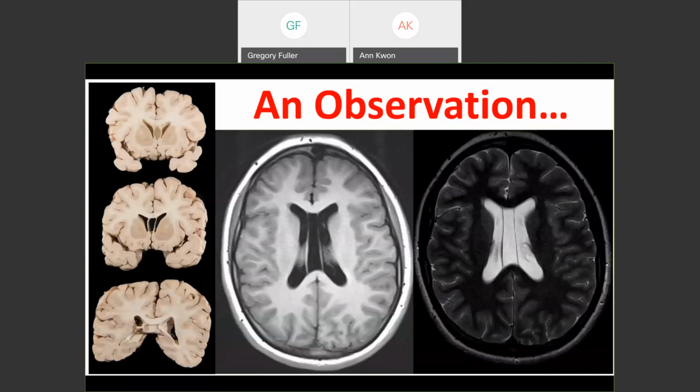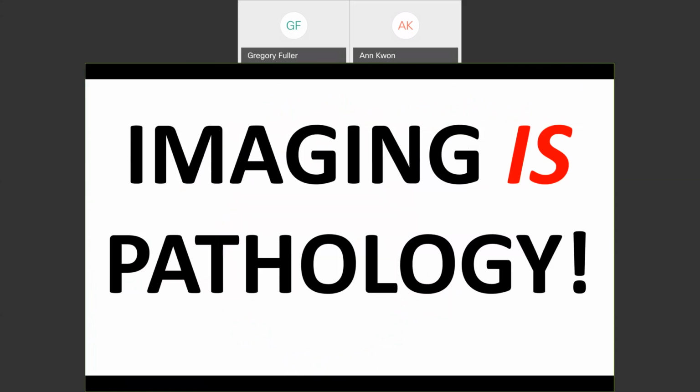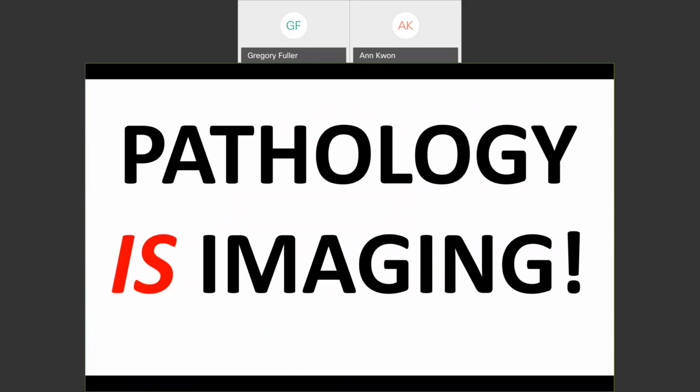I'm going to make an observation now. Look at the gross anatomy on the left, these three coronal slices, and look at the MRI. That's identical pathology information. Identical pathology information. So I've said this many times before. Imaging is pathology. And conversely, pathology is imaging. It's one specialty. In terms of diagnosis, diagnostic pathology, diagnostic radiology, it's one specialty. And that's the mindset that all of us on both sides, it's really not two sides, it's one family.